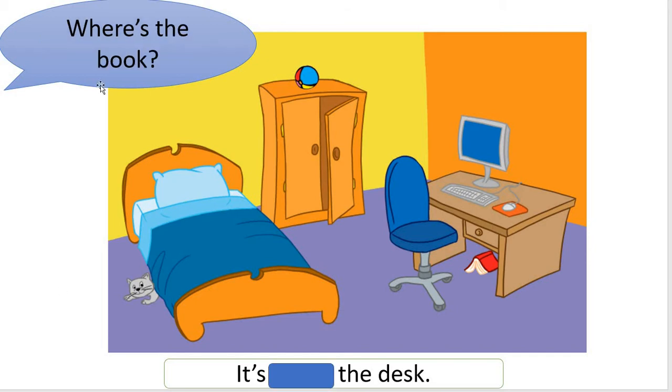Good. And where's the book? Де книжка? It is? Yes, under the desk. It is under the desk. Repeat, повторюємо.